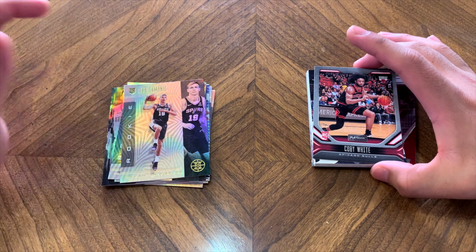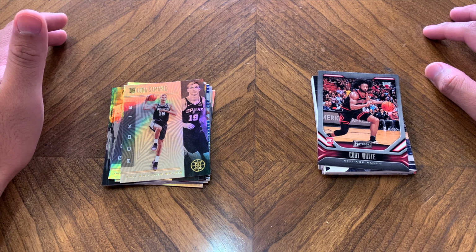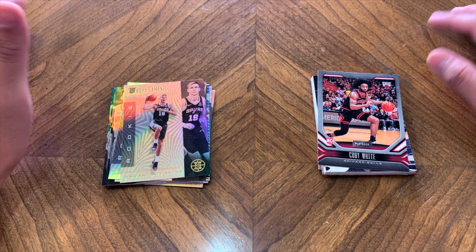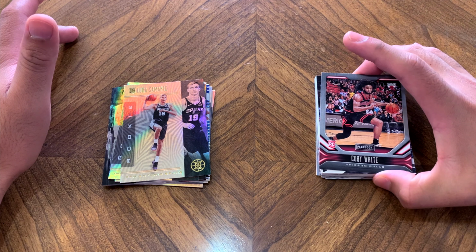But ultimately, do not overspend. Try to find at retail, or try to work out some sort of trade to get yourself one of these packs if you can, at a very, very reasonable price. If you can't find a good price, then you can skip. It's not going to hurt you in your collecting journey.